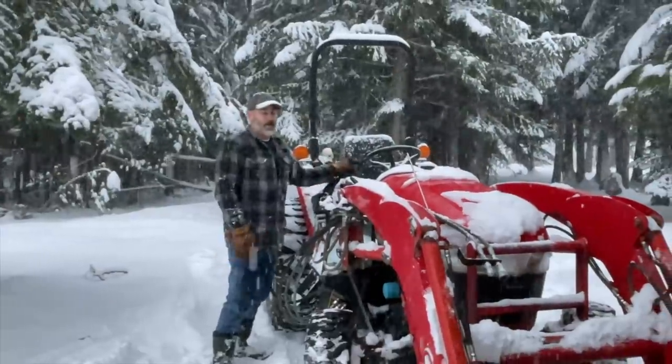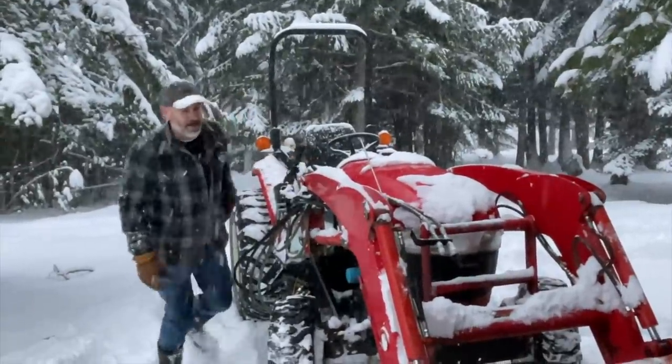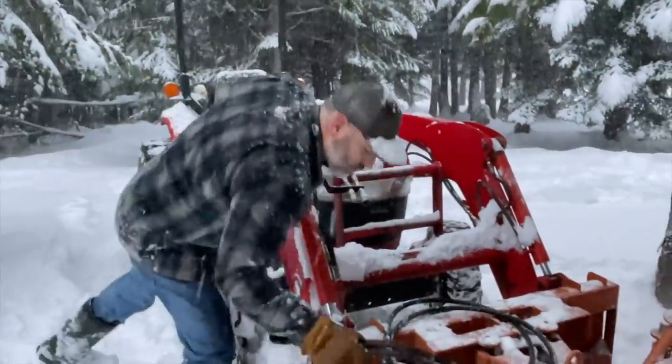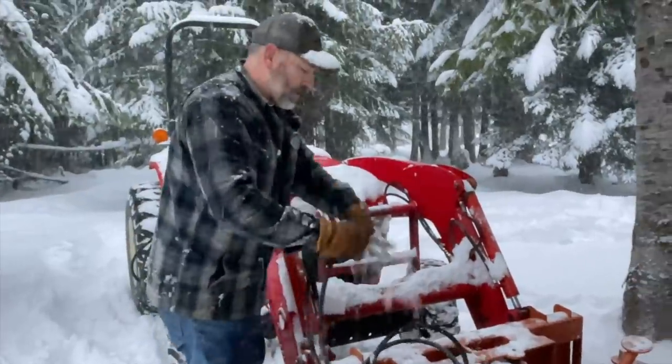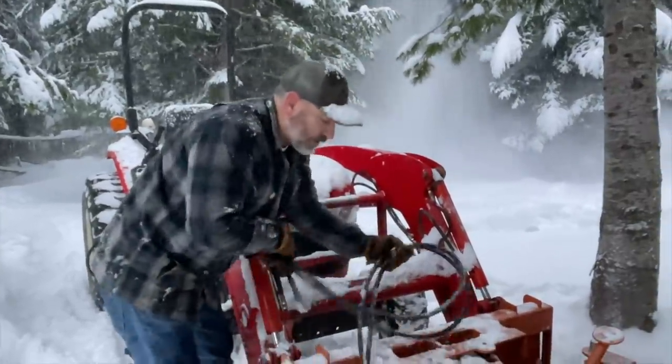You might be wondering why I turn it off to hook up these hydraulic lines. Because, man, sometimes they're so hard to hook up. I found if you turn it off and let the pressure out of the line, you can get them on easier sometimes. So that's what we're hoping for today.